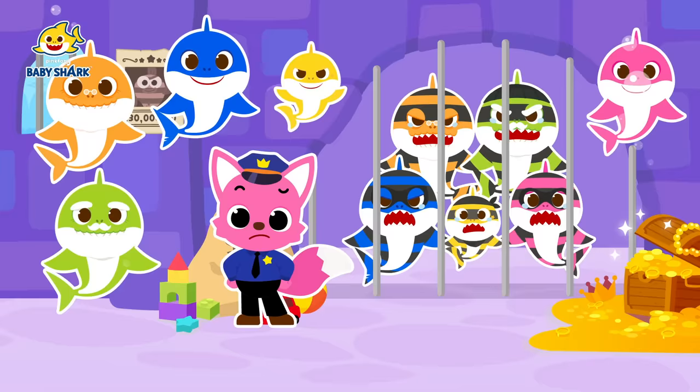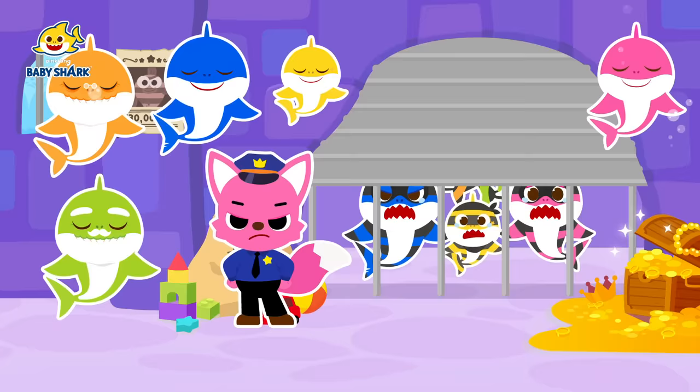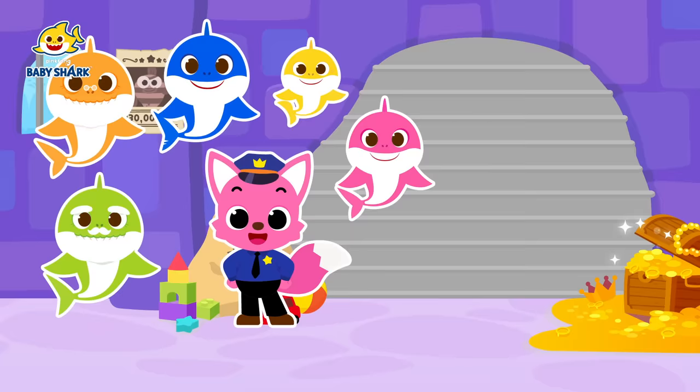You tried to take our precious belongings! You deserve this punishment! Yes, you bad Thief Shark family! I'm going to lock you in a stronger jail cell so you can't escape again. Thank you, Police Pinkfong. Yes, thank you, Pinkfong. Thanks to you, we got all our stuff back. No problem. I was just doing my job.